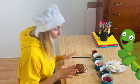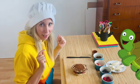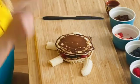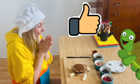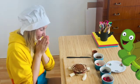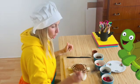So now, what are we missing? I think we are missing some legs. Did you see? Turtles have 4 legs. Yeah! It's looking like a turtle. Can add some chocolate on top.